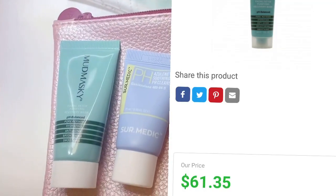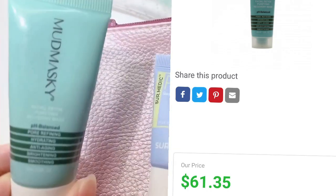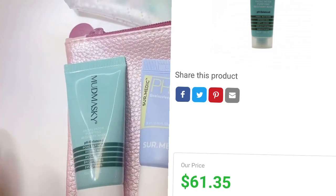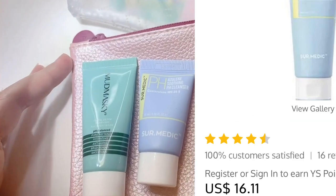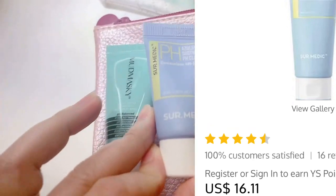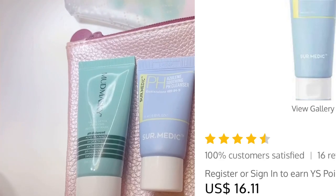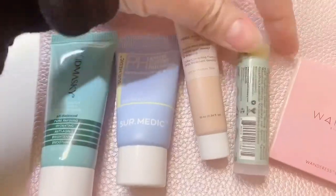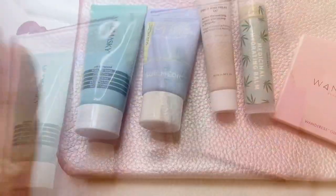So ayan guys, ito po yung nakuha natin for the month of January. We have a facial detox purifying recovery mask, which is very expensive. Also this one, when I looked it up on the internet, soothing cleanser, it was like $16 or something, and this one I couldn't find. This one doesn't say the price. The lip balm and the eyeshadow I couldn't find as well.